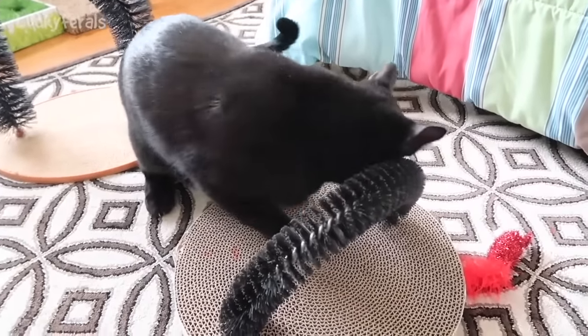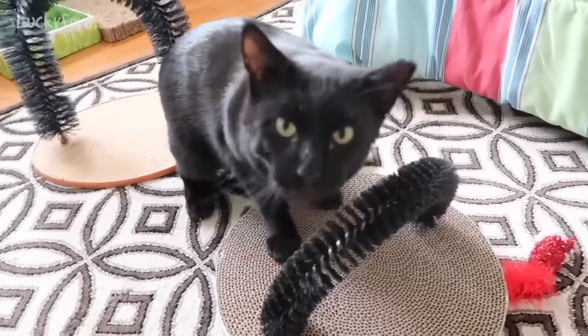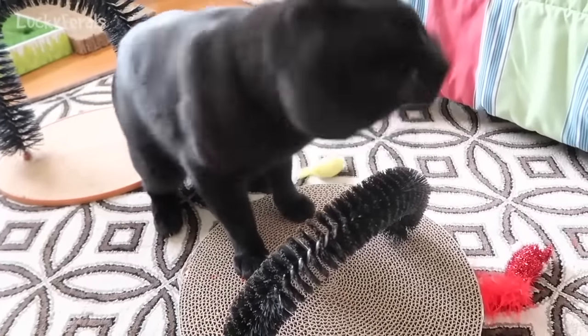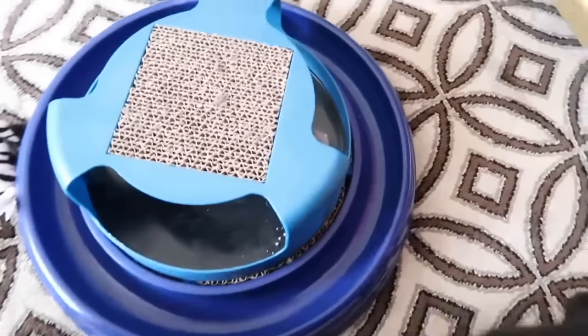Boo is in the litter box, so he has some dust on his head. That's because the litter box has high sides, so he rubs his head against the sides sometimes. But look, when he rubs against the arches, the dust comes off his head.